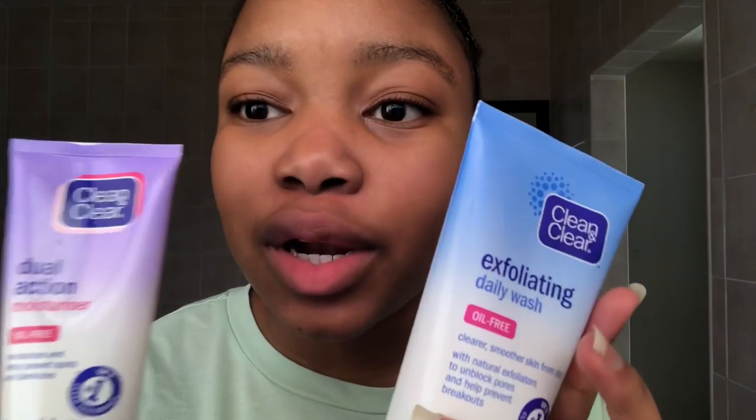Now we exfoliate. So I use this Clean and Clear Johnson's exfoliating daily wash, and it's oil free because I told you guys I have oily skin. So basically, these are the two Clean and Clear products that I use, guys. Clean and Clear is the plug. It will leave your skin looking clean and clear. So yeah, I'd recommend that you get these products.